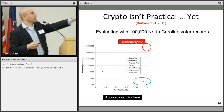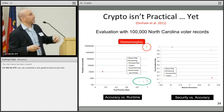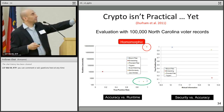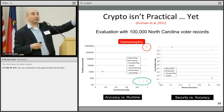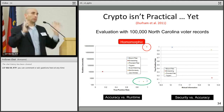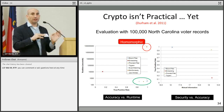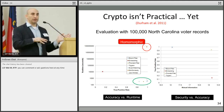These guys, these are all your transformations in the clear for the most part, and there's a lot of different variations on them, Bloom filters being one of them. At the same time, we were looking at the security versus the accuracy. We looked at the security in terms of the mutual information between the encrypted data or the transformed data and the original data. In other words, how predictable was the output from the input, right?